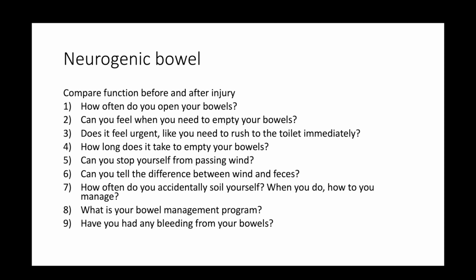Question 7, how often do you accidentally soil yourself? When you do, how do you manage it? So fecal incontinence is a very big deal. We ideally want to avoid any fecal incontinence at all because it can really affect someone's mental health and their ability to function in any manner, whether it be functioning at home or functioning in the community. And if a person is having very regular bowel accidents, say more frequently than once a month, it may signal to you that you need to gather a bit more information and do a bit more investigation to look for a cause.